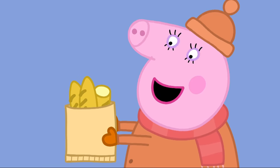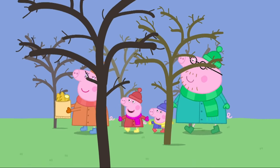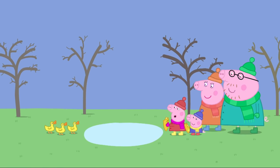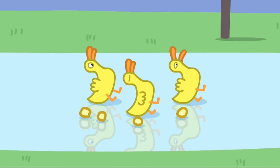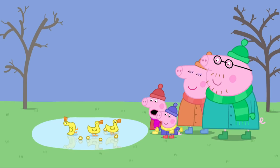Never mind. Let's feed some bread to the ducks. Hooray! Peppa and George love feeding the ducks. Hello, ducks. We've got some bread for you. The ducks like bread. Oh! It is so cold, the pond has frozen to ice. The ice is very slippery. Sorry for laughing, Mrs. Duck, but it did look quite funny.